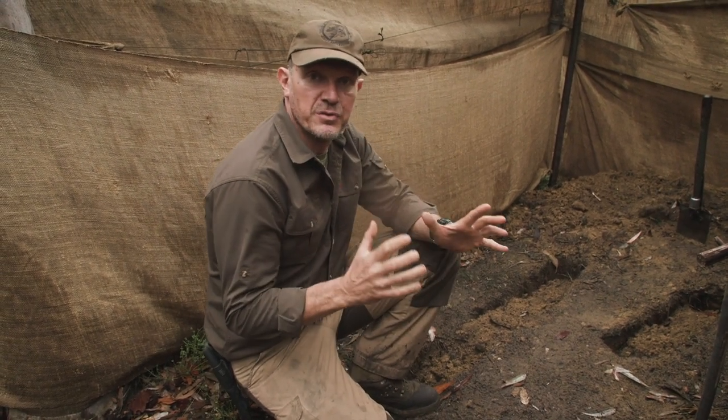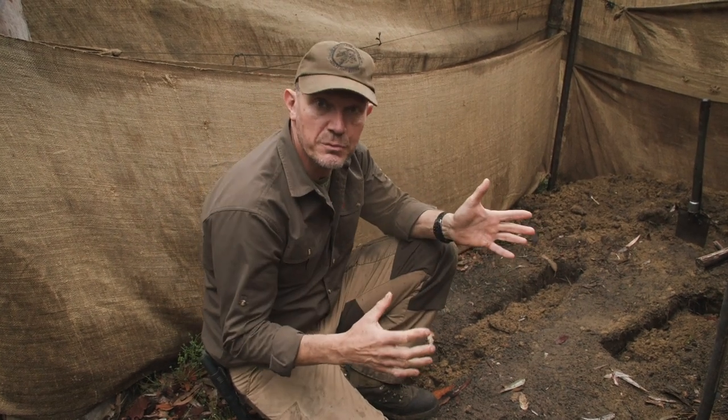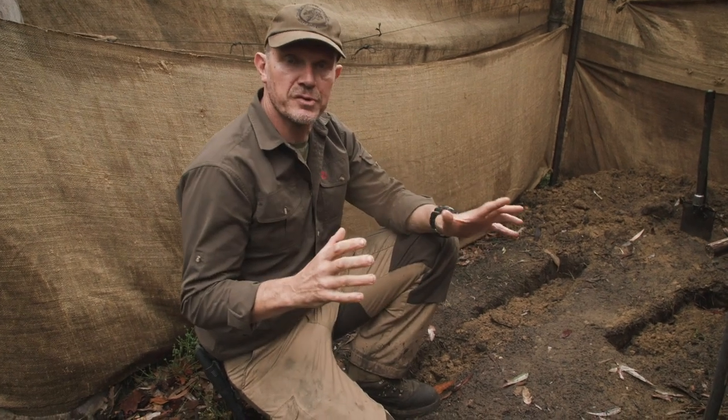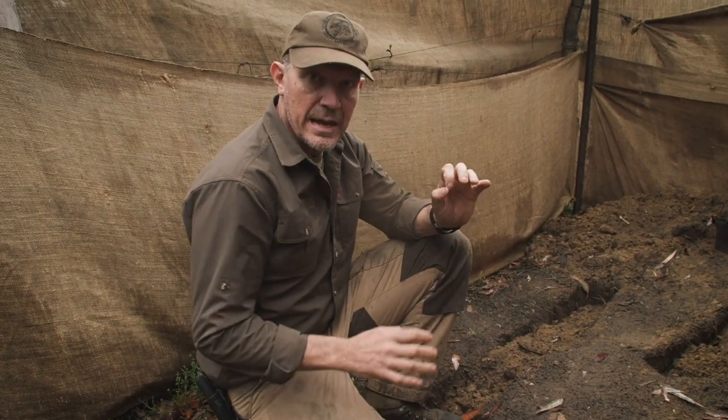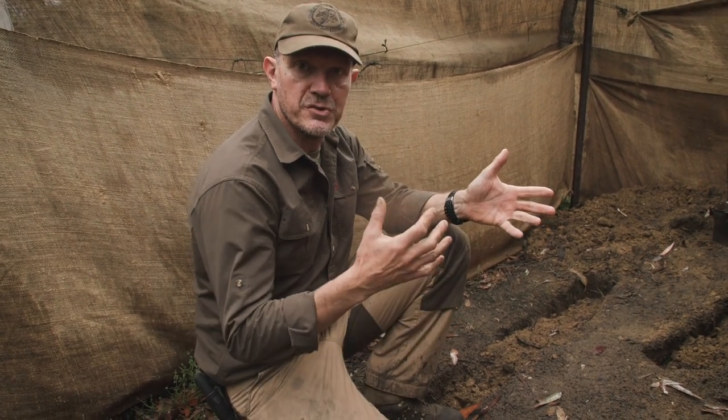And one of the things that we do on our courses, besides learning all the basic skills of bushcraft and survival, is we have an expedition style field camp. And one of the things we teach on our courses is how to go to the toilet in the bush responsibly and ethically and leave no trace that you were there.